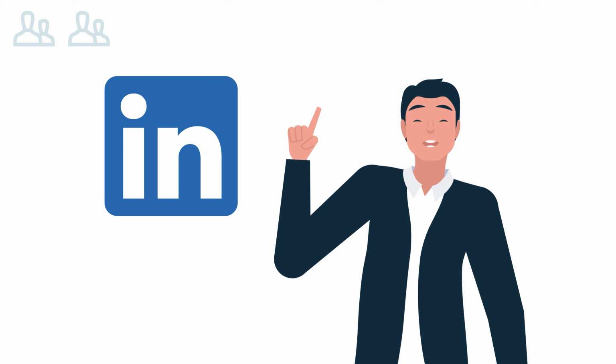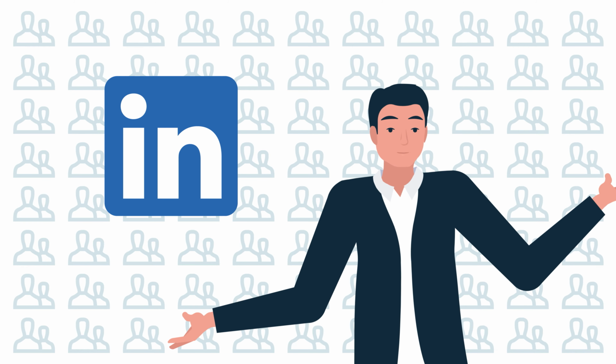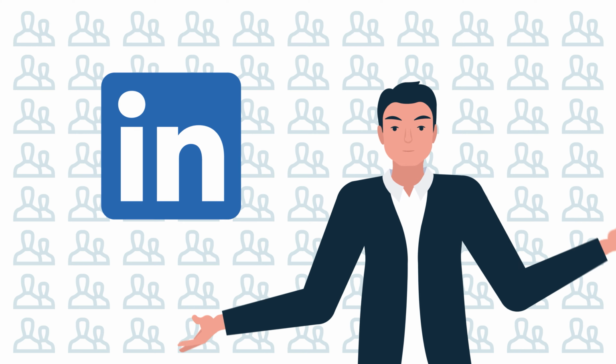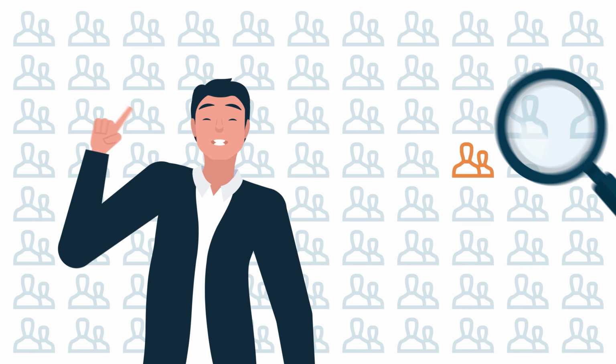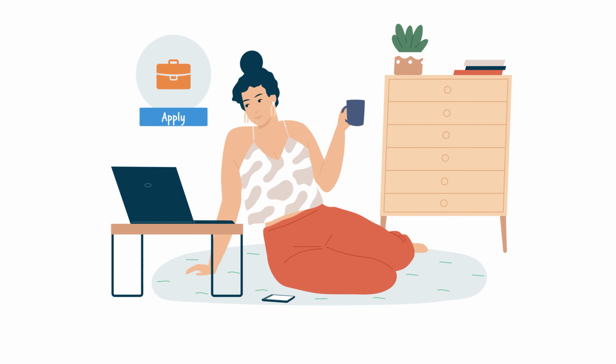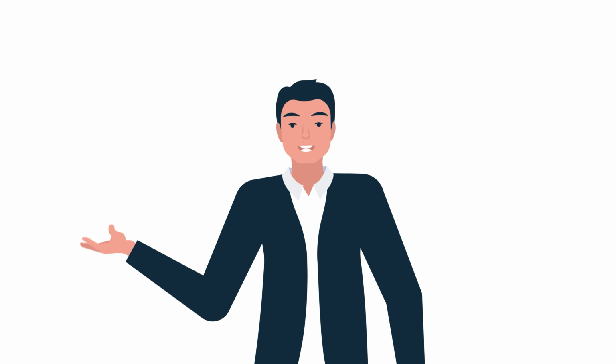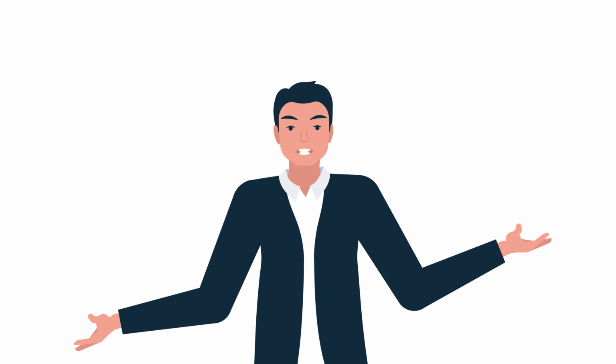With LinkedIn being the biggest networking platform, with over 260 million users, it's become an integral part of any job search. Hiring managers use LinkedIn to discover and vet potential employees, while applicants use the platform to find jobs and connect with recruiters and other industry professionals. For these reasons, it's essential that you up your LinkedIn game by following these essential steps.